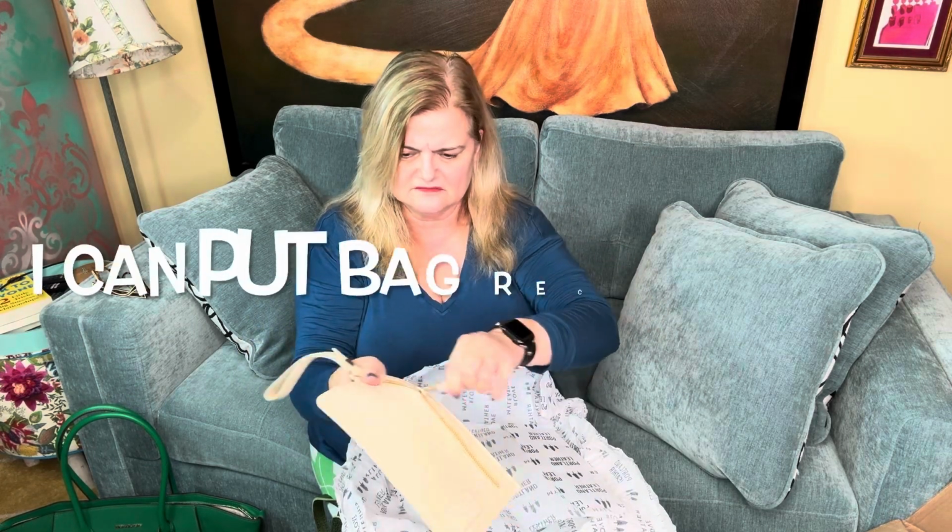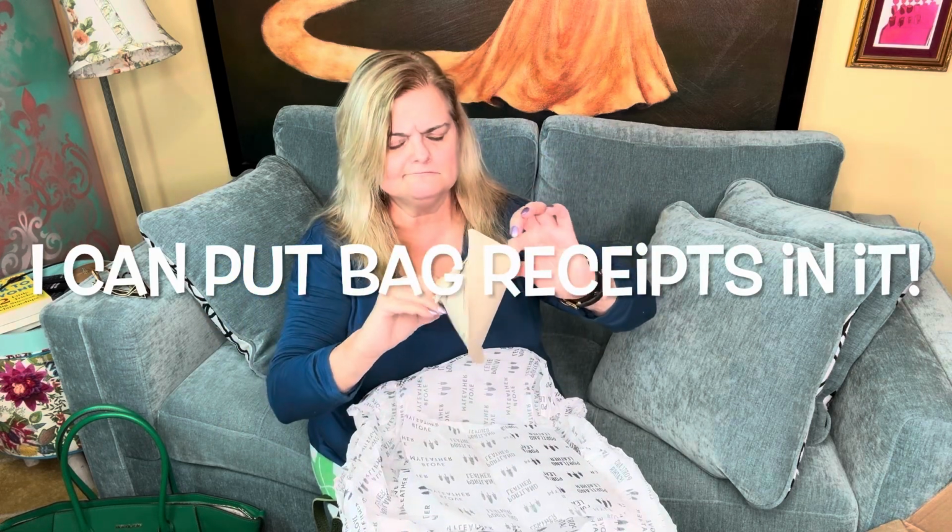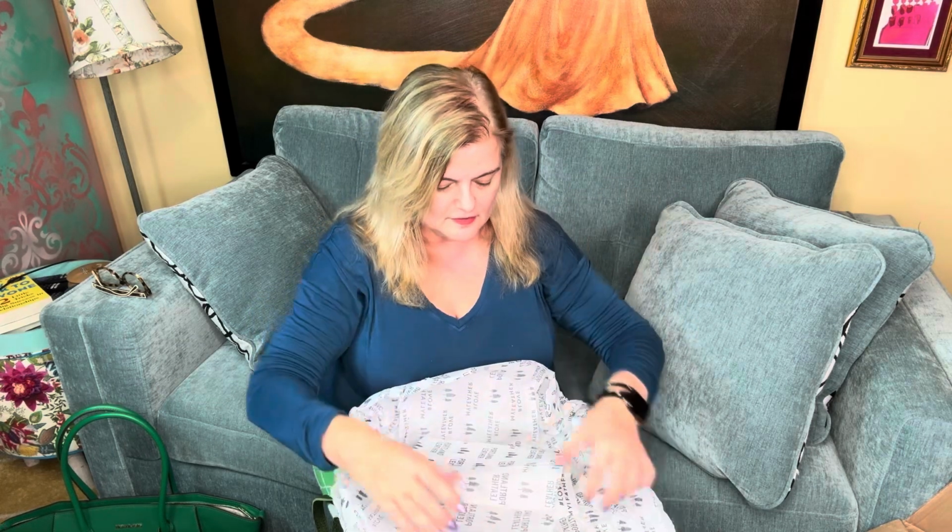Okay. This is some sort of a bag. I'm not sure what I could use this for. I'm not sure what I could put in it. I don't know if I have anything flat. The color is nice. I'm either gonna give it away or sell it. I don't think I have use for this one, but that's okay.